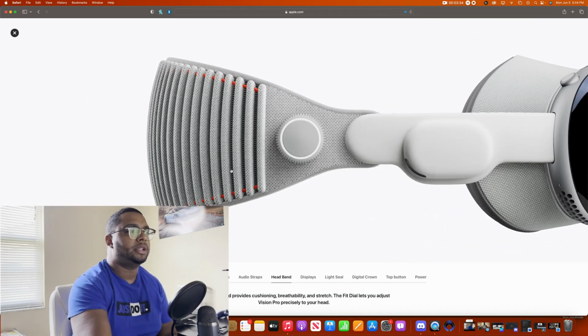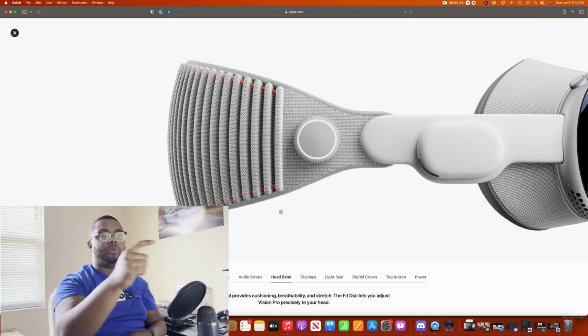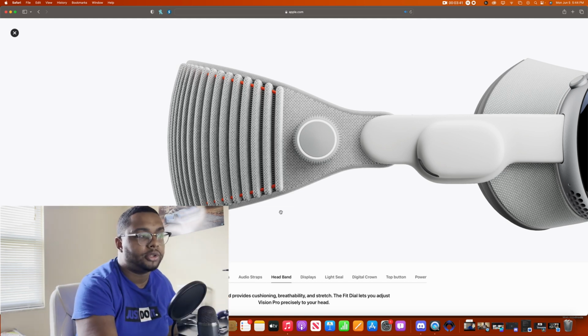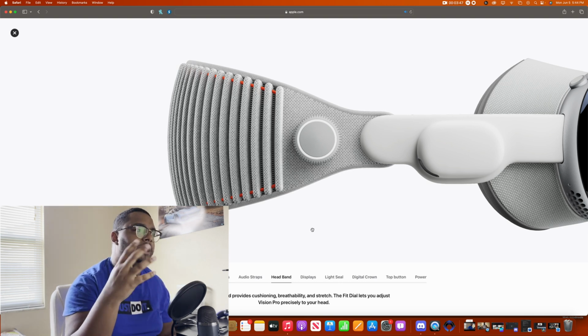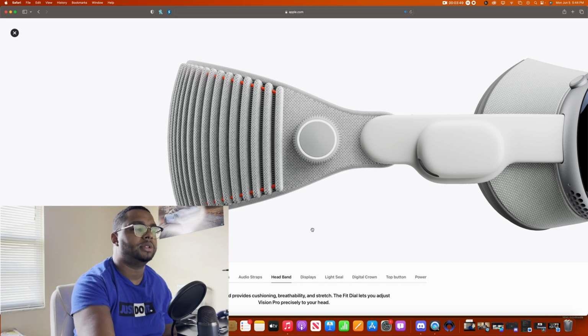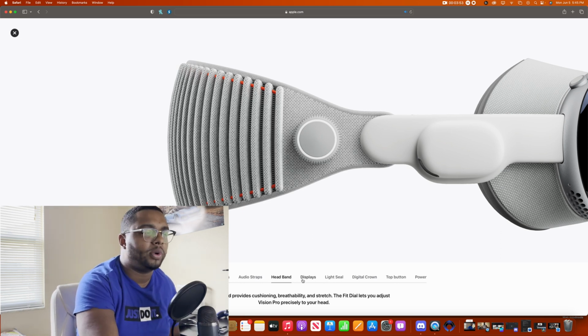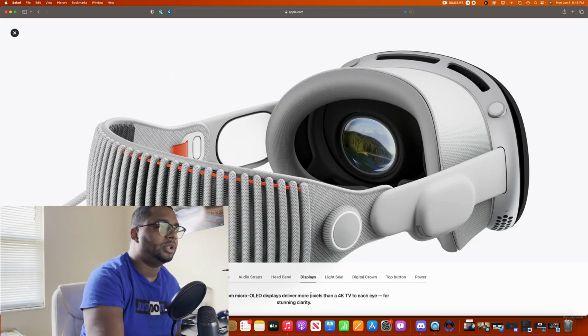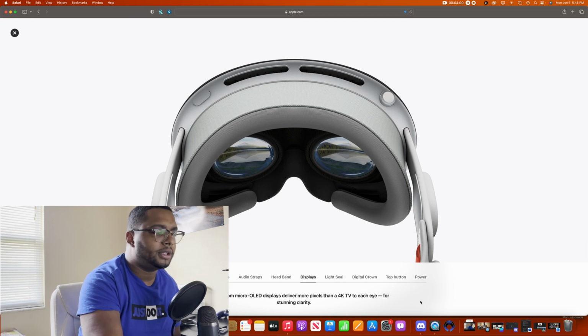Like I said, the headband does expand back and tighten with the dial here. So it is really cool that it gives you that ability to be flexible. It's breathable. Obviously, even if you're sweating, it's cloth material, so it's not going to be nasty or anything like that. Not going to wear very easy. So that's really nice.